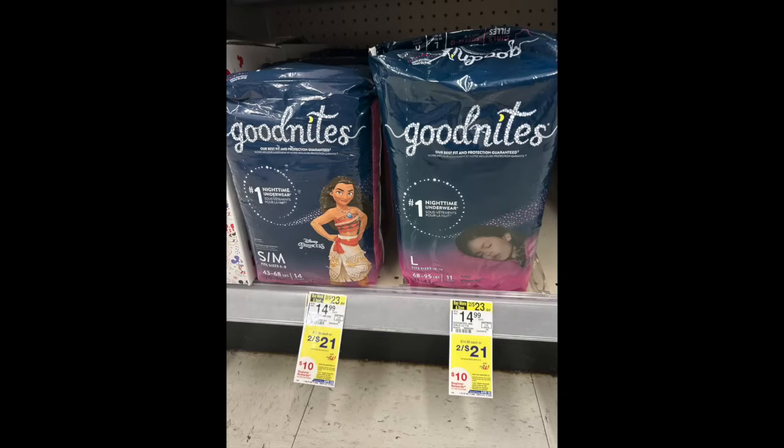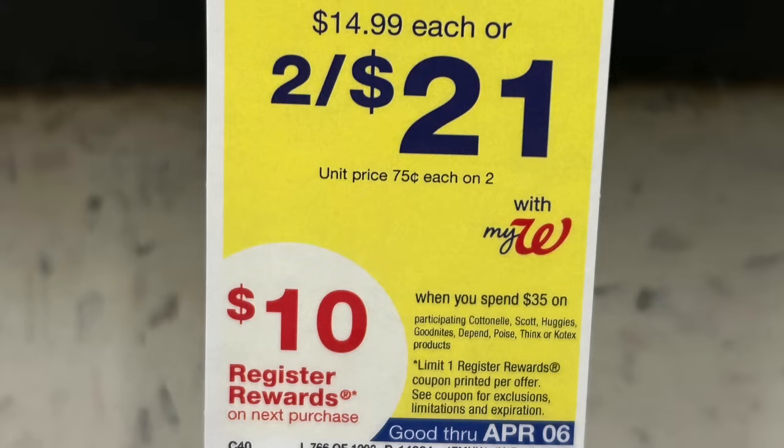Now, if you are a parent in search of these Good Nites, they are 2 for $21, and there's a mysterious $10 register reward printing when you spend $30. I would recommend to just stick to the Good Nites because if you tend to mix and match, this guy doesn't print. It's a spend $35, earn a $10 register reward.